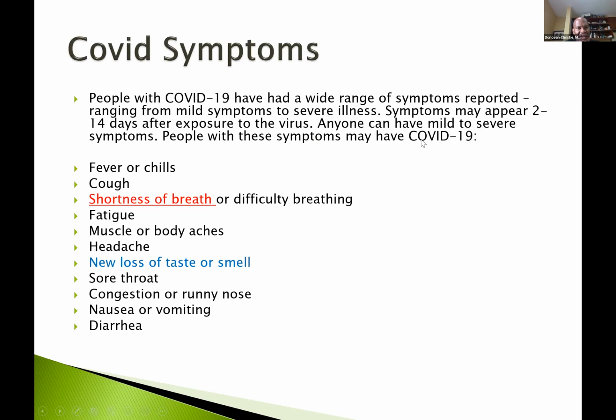COVID, on the other hand, has all those symptoms too, but the clue is that influenza usually doesn't give you a loss of taste or smell, but COVID tends to do that when you have it. You just don't smell things anymore and your taste buds are off. It can happen 2 days after exposure, up to 14 days after exposure to someone that has COVID, right?